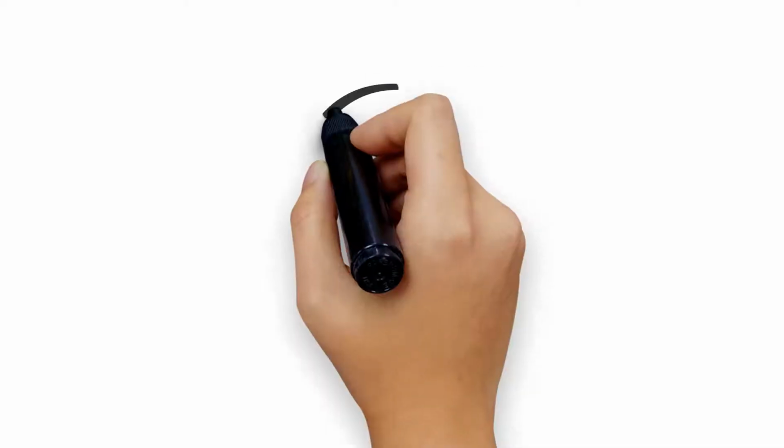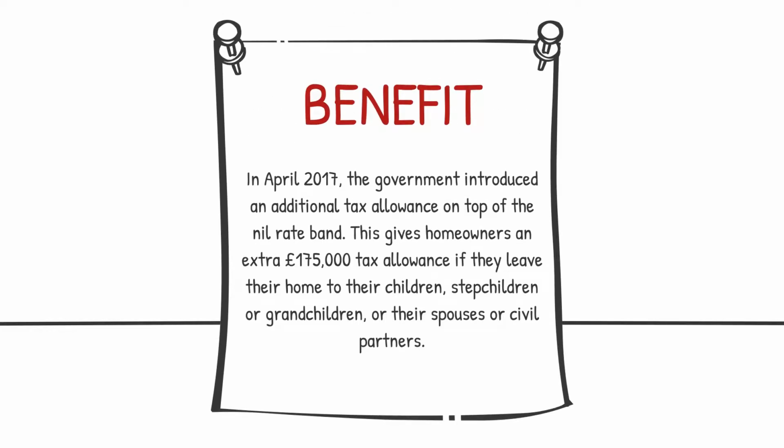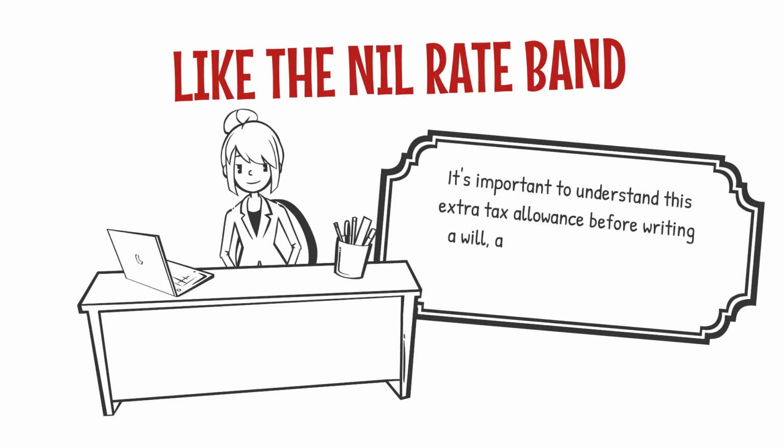Leave the house to your children. In April 2017, the government introduced an additional tax allowance on top of the nil rate band. This gives homeowners an extra £175,000 tax allowance if they leave their home to their children, stepchildren or grandchildren, or their spouses or civil partners. Like the nil rate band, it's important to understand this extra tax allowance before writing a will, as it may impact who you decide to leave your estate to.